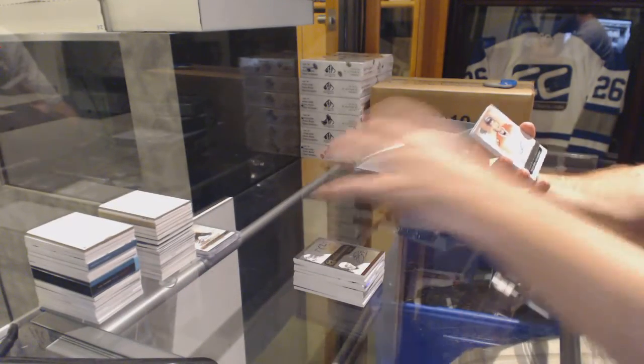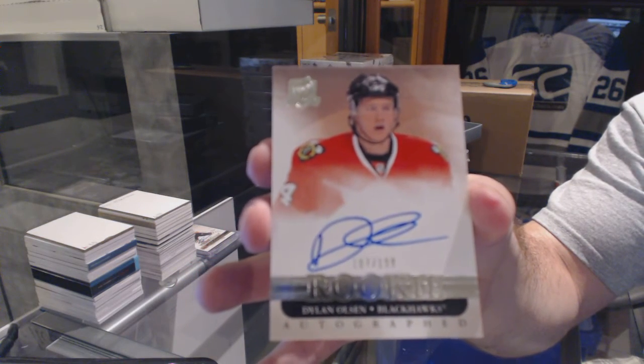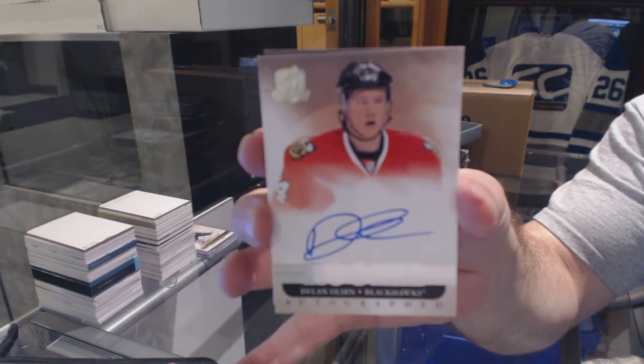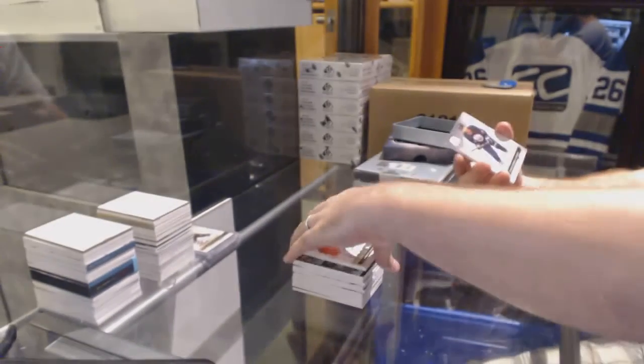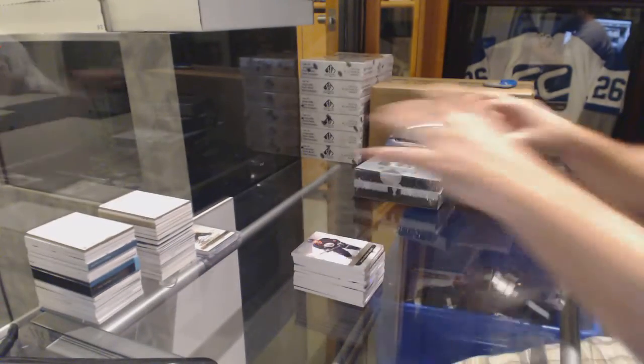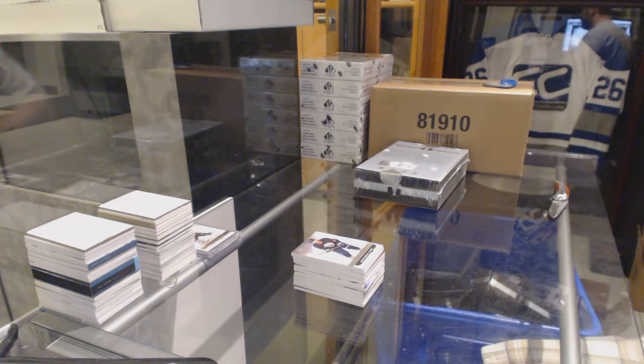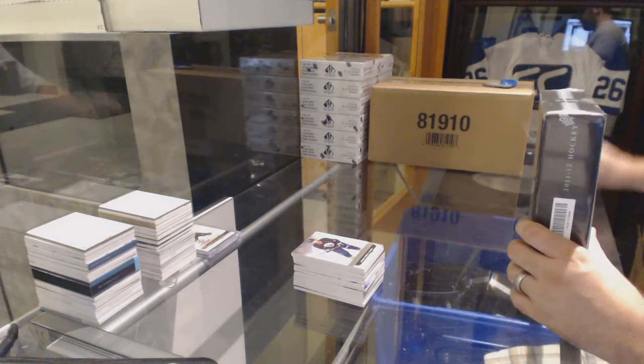For the Chicago Blackhawks, number 199, Dylan Olsen. Rookie auto. Dylan Olsen. And we've got number 249 base for the Oilers, Jordan Eberle. I actually love those years of enshrinements, those duals. I really enjoyed the ink on the shine. It is a really pretty card.